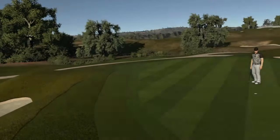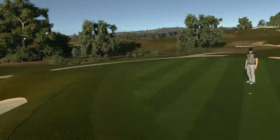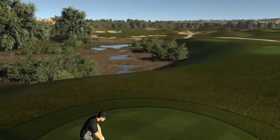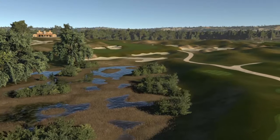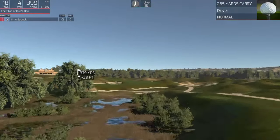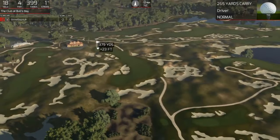Yeah, as I was saying, I would love to see this on the tour. I think this would be really challenging for a lot of players. Real risk-reward course, this one. Let's zoom out here and have a quick look at this one. Beautiful par 4 to finish off.